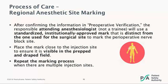Requiring the attending anesthesiologist to mark the site does a couple things. First, it assures their presence when the patient is awake and their ability to confirm the location of the procedure with the patient at that time. And second, it brings their knowledge of the procedure into play to minimize any chance of misunderstanding.